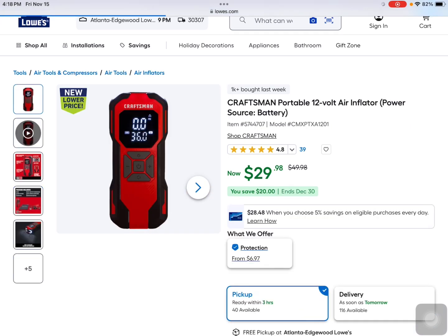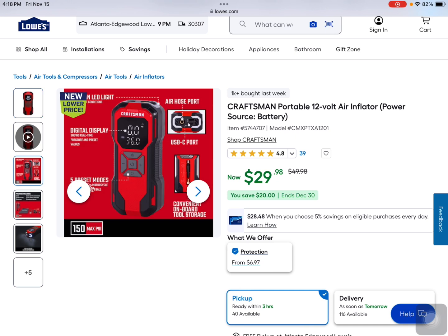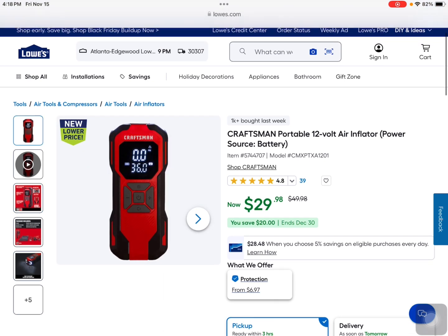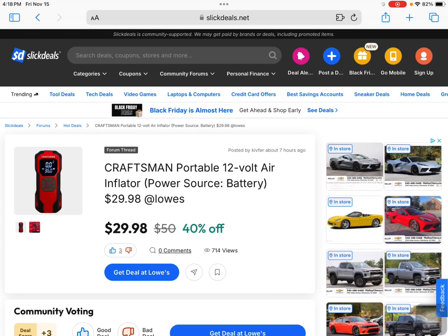But all right, now from Lowe's again, this is the Craftsman portable 12-volt air inflator and power source. It's $29. That's 20 bucks off. It was 49. This does have 4.8 stars, so it has a pretty good rating. So it looks like it's a power bank and an inflator for 29. That's not too bad. These always come with a little flashlight as well. There's 1,000 bought in the last week. That's pretty good. Or that's proof, I would guess, huh? Proof that it's not too bad.